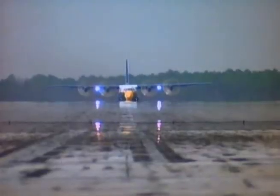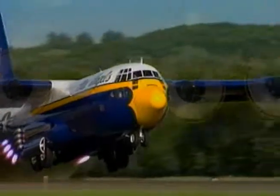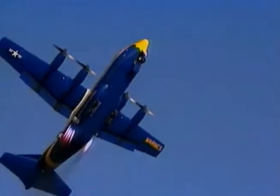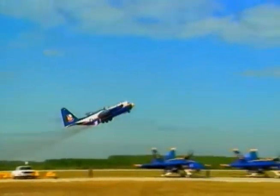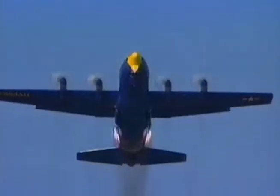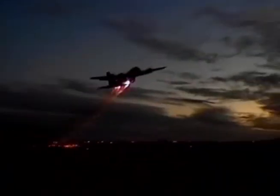At a number of show sites, Fat Albert demonstrates a jet-assisted takeoff, or JATO. 8 solid-fuel rockets attached to the sides of the aircraft help Fat Albert take off in less than 1,500 feet, climb at an angle of 45 degrees, and attain an altitude of 1,000 feet in minimum time. The effect of the JATO rockets is even more spectacular at twilight or at night.